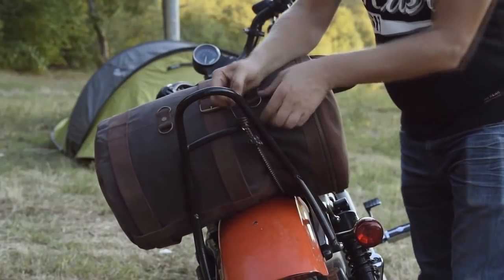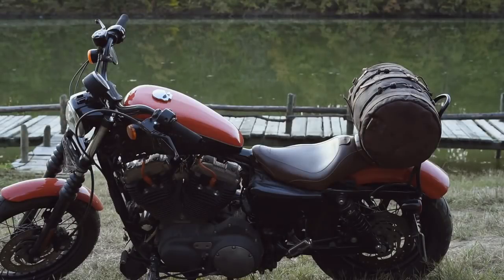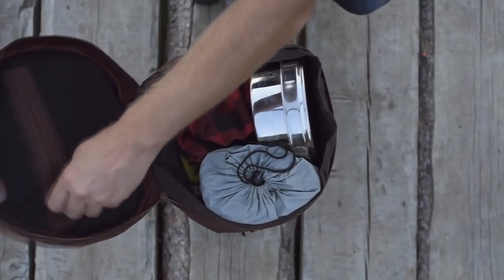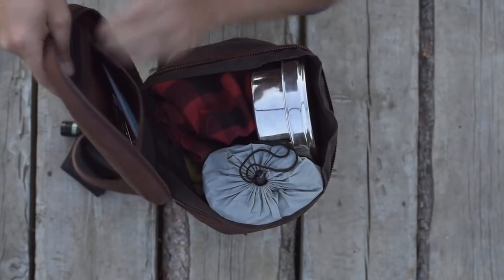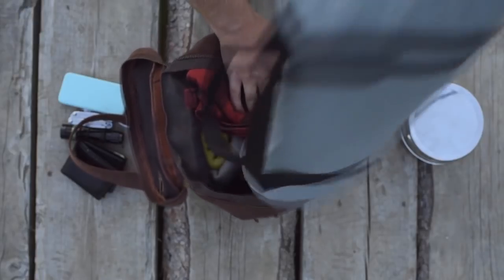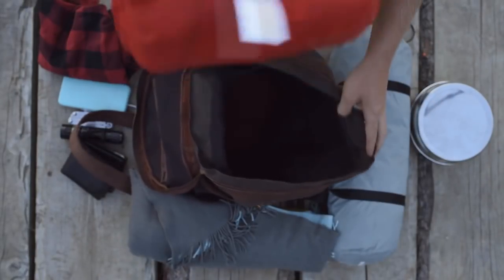It can also be tied horizontally on the saddle, so the bag fits perfectly, even if you don't have a Sissy Bar. The YKK zipper opens smoothly every time. There's also an inside pocket for easy access to your smaller items. It isn't just the outside that's waterproof. We've added water repellent lining for double the protection. Look how many things this bag can carry.